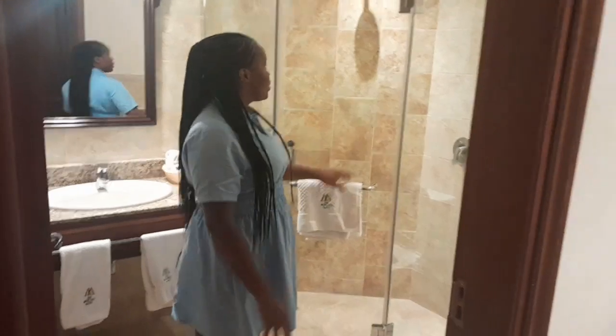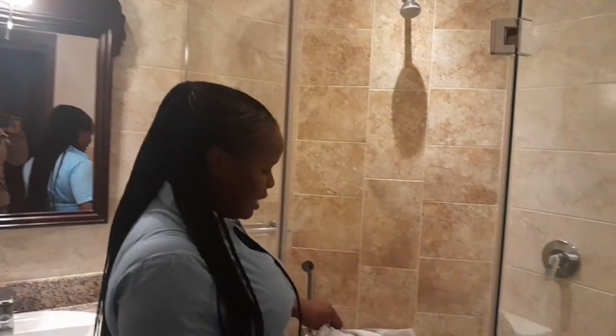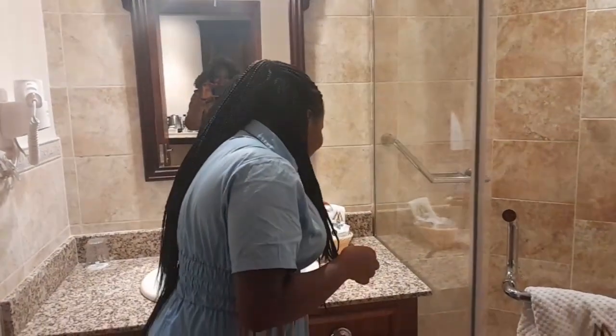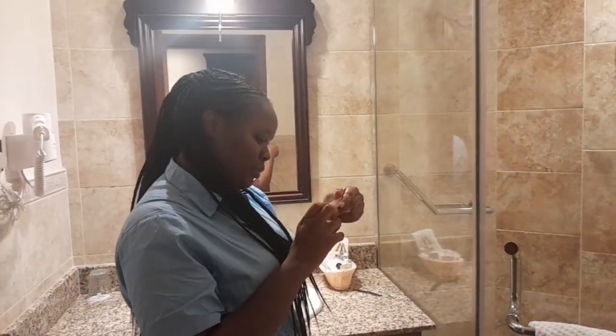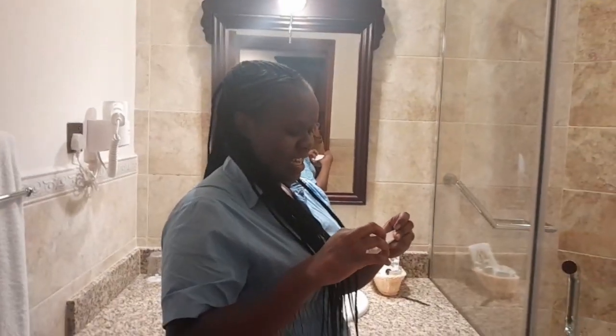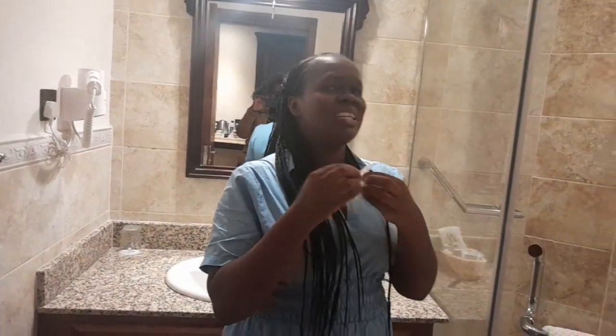Here we have a two-in-one, a bathroom and a toilet. Here we have the shower where you take a shower, and then you use this towel, which has their logo. Then we have the sink, those napkins, and the mineral water. Let me check one inside. This is a shower cap.